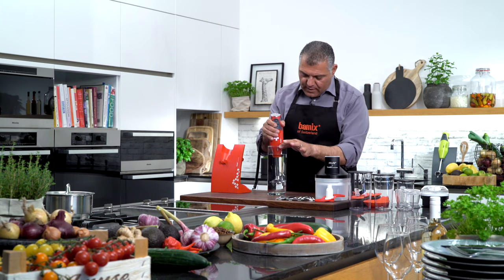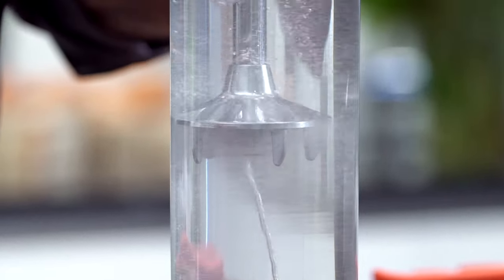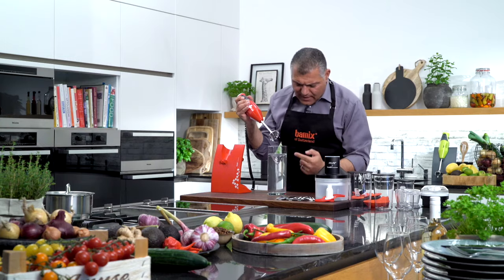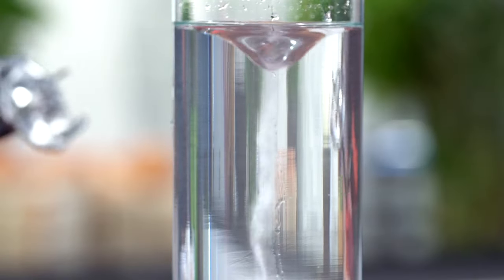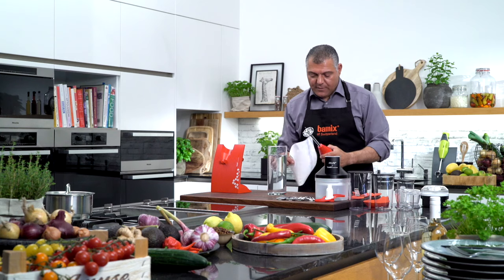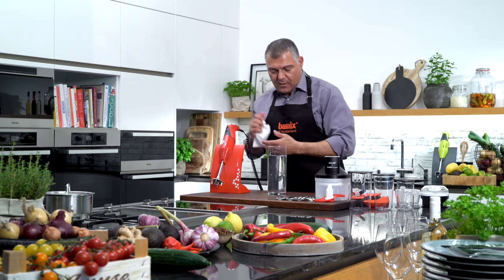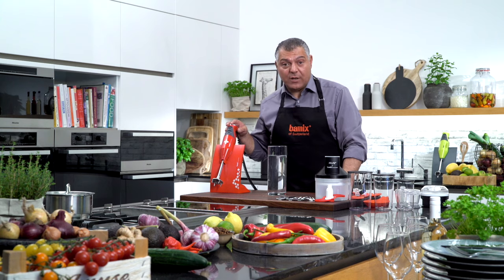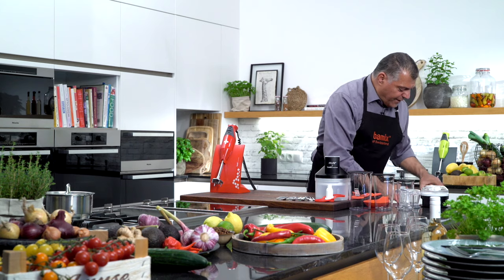And I'll show you. Here we go into the water, just start. And here you have it spinning around. This is just crazy. Look how much it spins. This is absolutely crazy to see. Then you just clean the bamix a little bit. And you see it's still spinning. This is the craziness of this machine. Absolutely powerful, very nice.